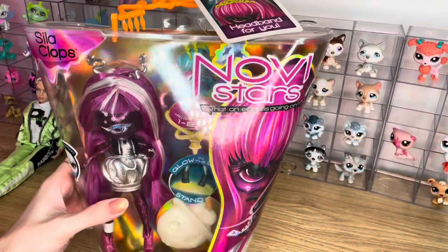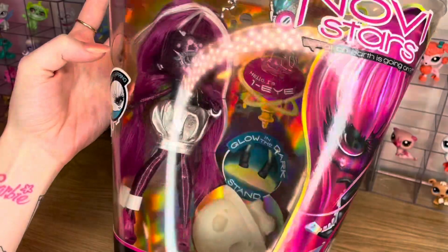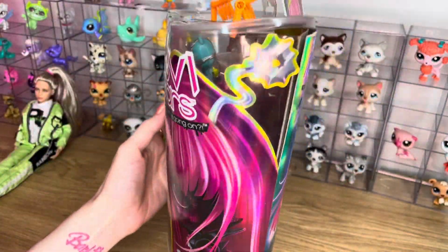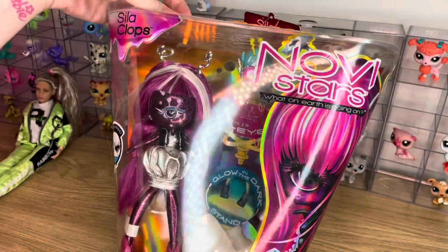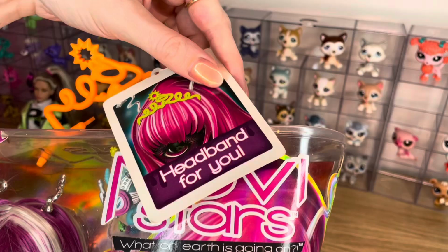Enjoy! Here we have Sila Clops, a Novi Stars doll by MGA Entertainment created in 2012. She is brand new in box. She comes with her pet One Eye, a wig and a stand. The box's handle doubles as a hair accessory keepsake.